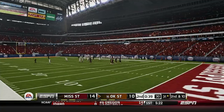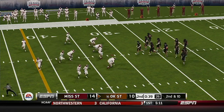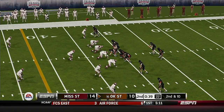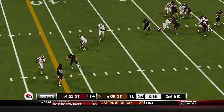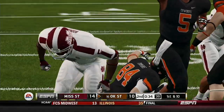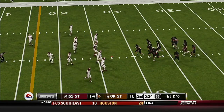The quarterback threw it right into the hands of the safety. I can't believe he dropped it. From their own 31-yard line, second down. And they make the stop at the 43-yard line. Oklahoma State's going to have to use their second time out of the half.